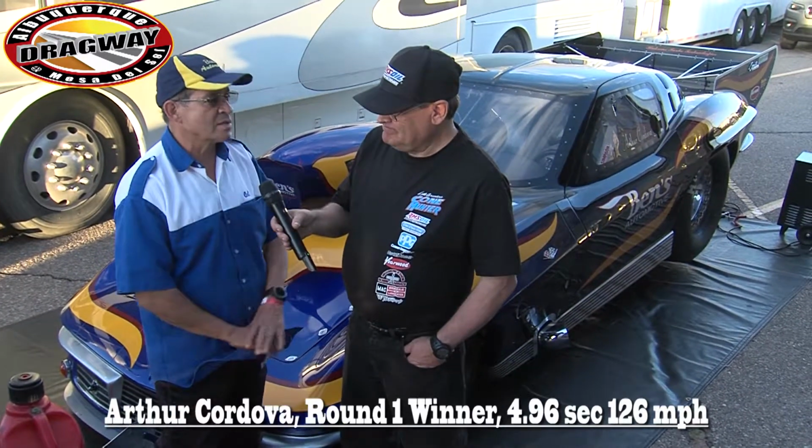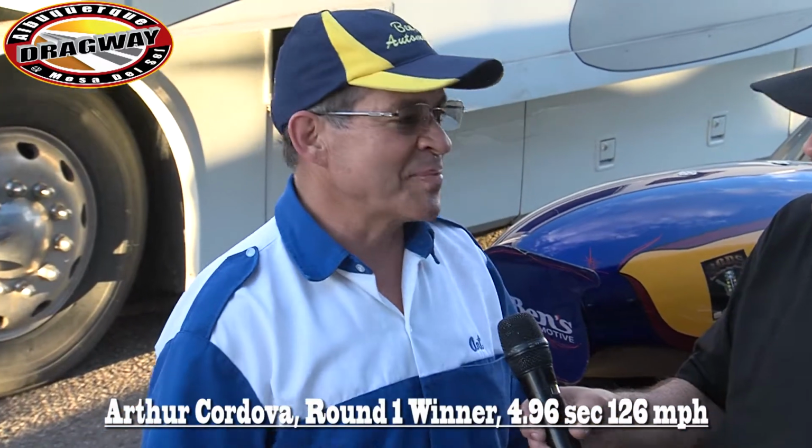The air bottle wasn't on that run, so it didn't shift. That's why it hit the rev limiter and was popping a little bit, and we lost a lot of time. So we got to make sure that doesn't happen again. Yeah, actually, when the car was going down the track, I heard it hit the rev limiter, and I told Leroy, I said, that didn't shift, did it? Yeah, somebody didn't do something right on that one, so we'll make sure that doesn't happen again.